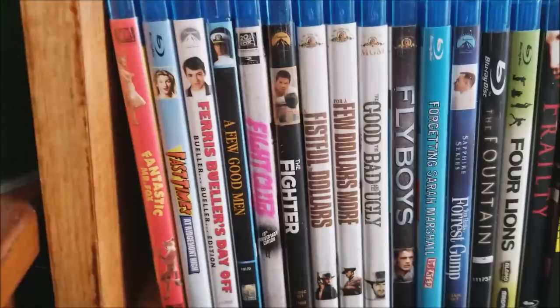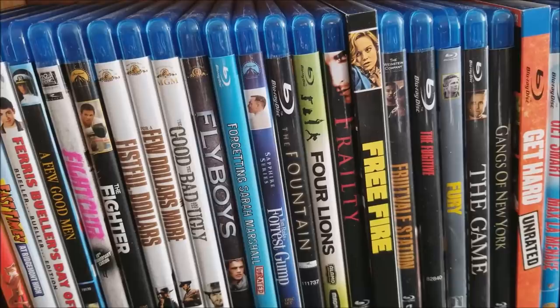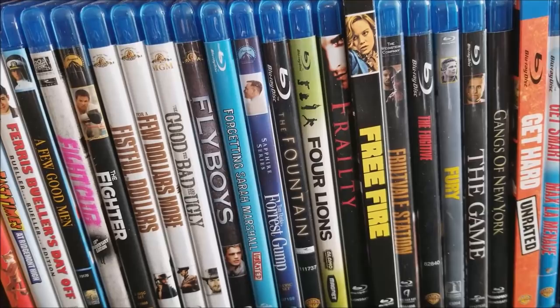I got Fantastic Mr. Fox, Fast Times at Ridgemont High, Ferris Bueller's Day Off, A Few Good Men, Fight Club, The Fighter, The Good, the Bad, and the Ugly trilogy, kind of the Man with No Name. A Fistful of Dollars, For a Few Dollars More, and The Good, the Bad, and the Ugly. Great trilogy, even though they're not really that connected.